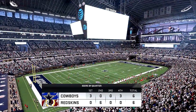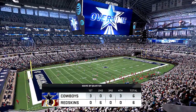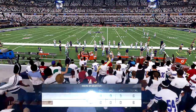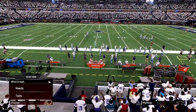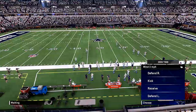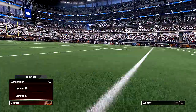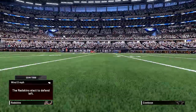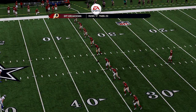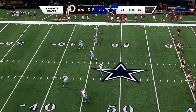Chess match here late. It's a little teaching moment here. Overtime rules. Remind us how this goes, partner. Okay, so in the past, we had sudden death. First team to score wins, but no longer. Now, if the team receives the ball and scores a touchdown, they win the game. If they kick a field goal, though, or don't score, the other team gets a possession. And after both teams get a possession, then we're into sudden death. First team to score wins the game.